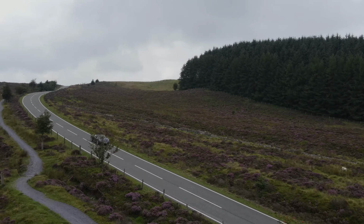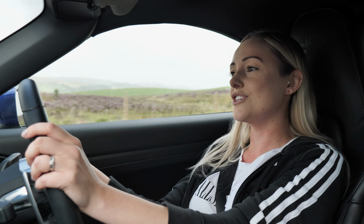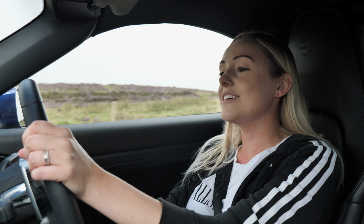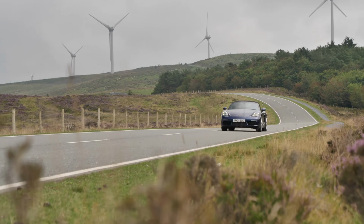So for me, the Boxster is always going to have a special place in my heart, and the reason for that is it was the first ever Porsche that I drove. Over the years I have driven lots of different Porsches. I've been really lucky, but as I say, the very first one that I drove was a Boxster. It was the previous generation, so it was the 981, and it was a manual, and I drove it to an event, and I remember before I got in the car I was absolutely terrified, and I was just thinking, it's going to be really difficult to drive. Am I going to know what I'm doing? Is it going to be too fast for me? And I just went to pieces.